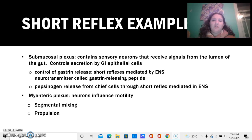So let's take a look at some short reflex examples. If you recall, we were talking about the submucosal and myenteric plexuses. They have specific functions that are actually integrated and controlled by the short reflexes within the enteric nervous system. So first, let's look at the submucosal plexus. This contains sensory neurons that receive signals from the lumen of the gut, and it ultimately controls secretion by GI epithelial cells. For example, the short reflexes will mediate an ENS neurotransmitter known as gastrin-releasing peptide, and this ultimately controls gastrin release. Also, we have pepsinogen release from chief cells, and this is also mediated by the short reflex pathways.